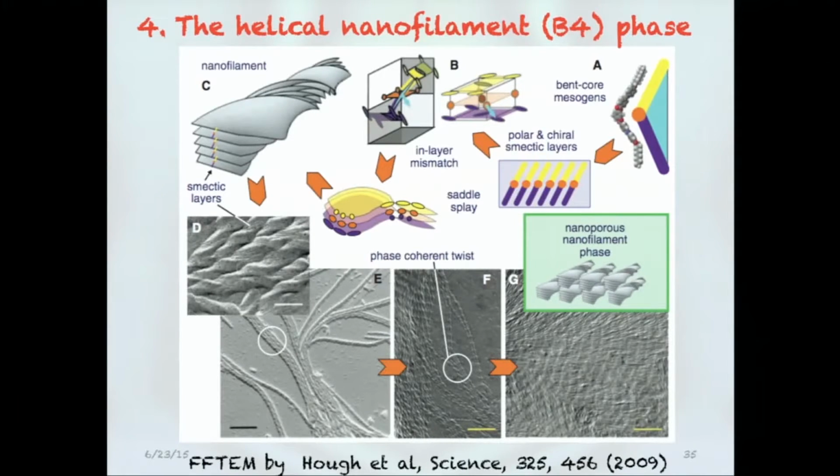So the smectic layers break into about 8 layers, just 40 nanometer blocks, and they form ribbons which are rotating around. So you can see the freeze-fracture TEM structure of those. It's beautiful work by the Boulder group in 2009.